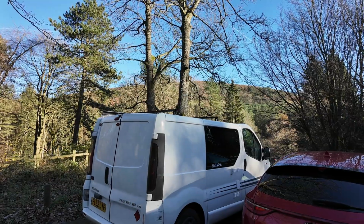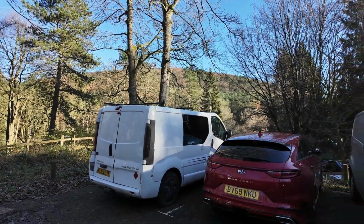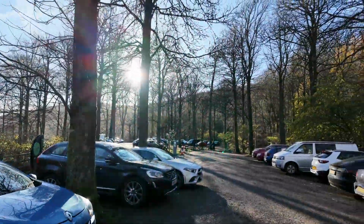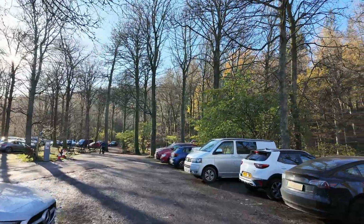Well, that's the van left there in that little blue peaceful location, look, and we're going to head off now to the dam itself and have a look.